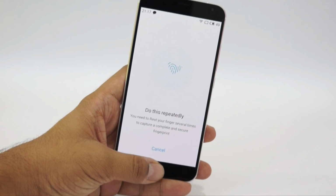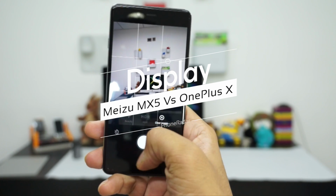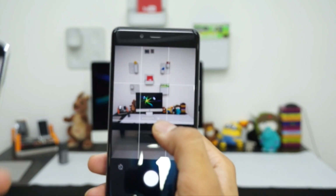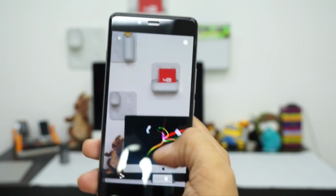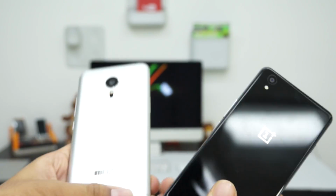The MX5 sports a Super AMOLED 5.5 inches display with 1080p resolution, while the OnePlus X houses an AMOLED 5 inches display with similar resolution as the Meizu phone. But the OnePlus X does have an advantage of better PPI at 441, while the MX5 has 401 PPI, although that would be hardly noticeable by the human eye.